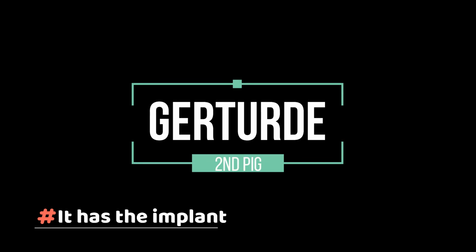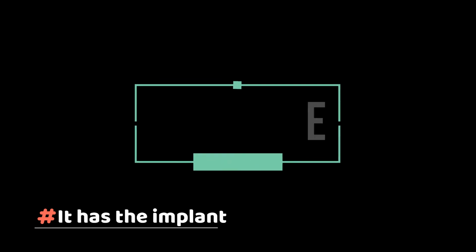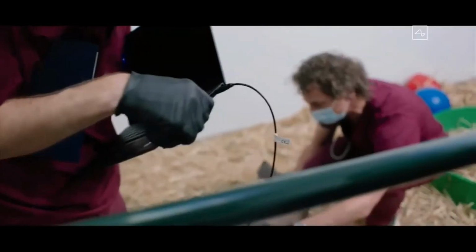The second pig, Gertrude, had an implant. Here is a demo which shows the spike detection by the chip in the second pig, Gertrude, whenever it touches or sniffs.